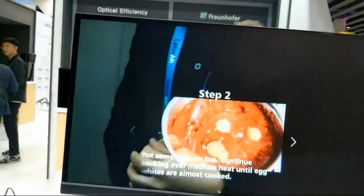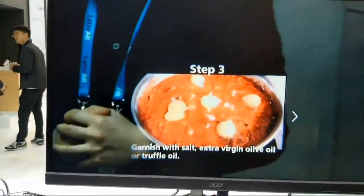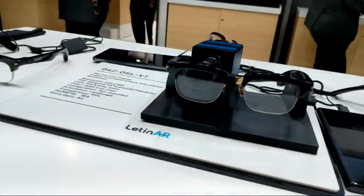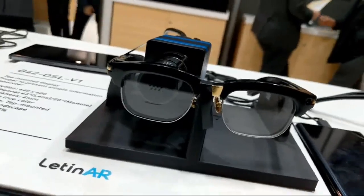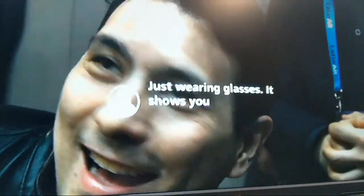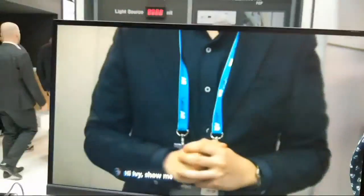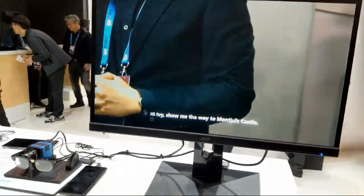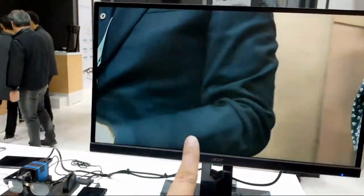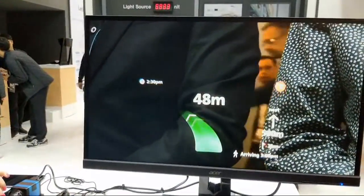Okay, cool. So here, step three and stuff. What you see right now is actually the virtual image that is put here. Oh, this is cool. Hello there. Okay, this is great. And now what you see here is some text being shown, or some compass.